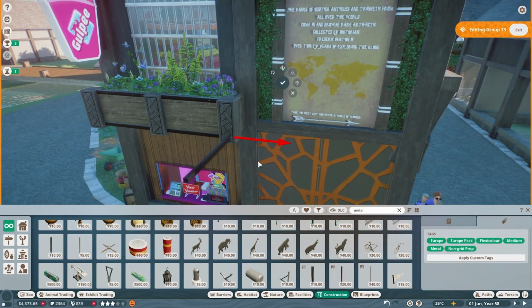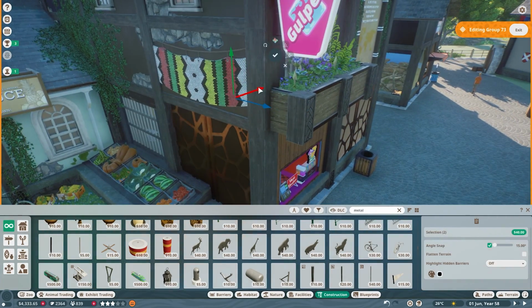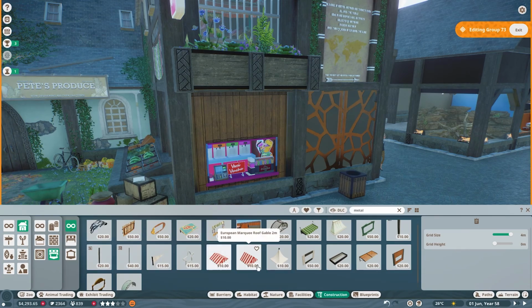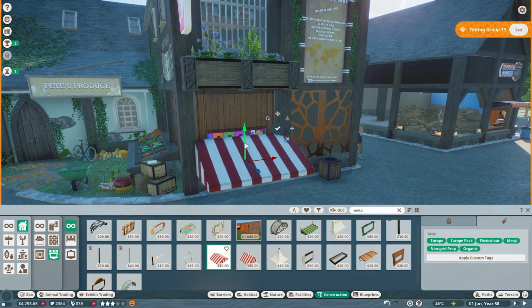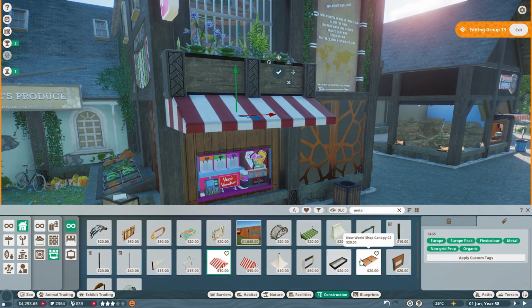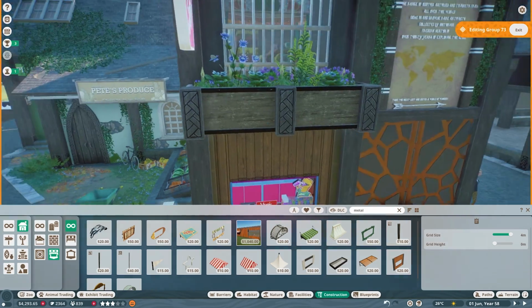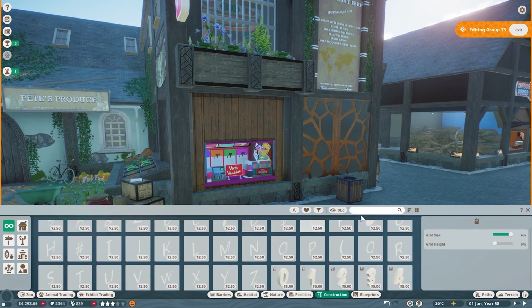So we're going to frame this with some ironwork. These European, what are they called? I can't remember what they're called. They're like European banner supports or something. They have been some of the most useful pieces that I have at my disposal in this build at the moment. I think they're just so interchangeable and you can use them for a variety of different things.